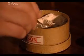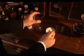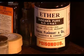The first forensic test was developed in 1840 to detect arsenic. Arsenic was a popular poison in the 19th century. It was sometimes known as inheritance powder because poisoners could easily bump off their relatives without leaving incriminating evidence.